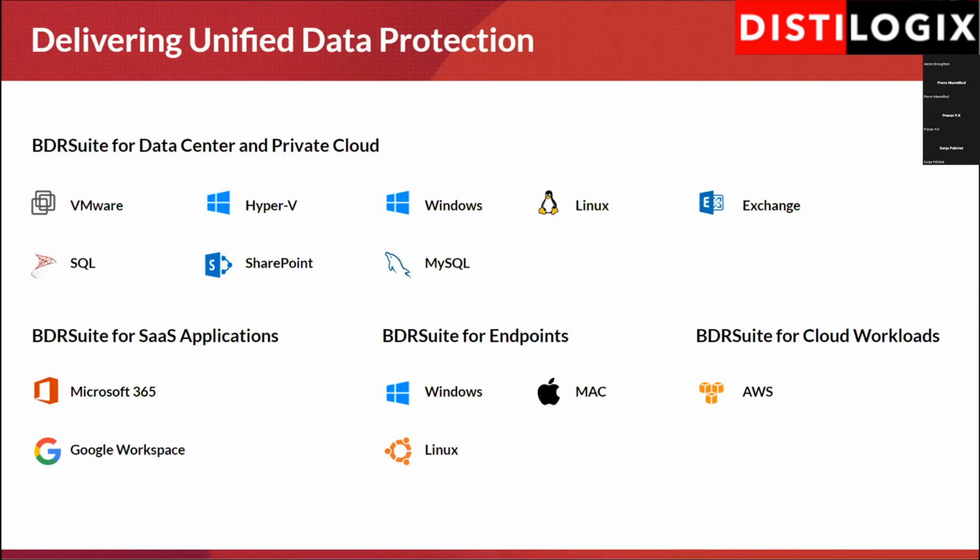If any of your users' mail has been corrupted, you can restore the mail from the backup that you have configured. Or if a user, before leaving the organization, has deleted some of his mails, you can restore those mails either to the same user account or to a different user account. That is what we have for SaaS applications. Apart from this, we have Google Workspace, which is more or less similar to what we provide for Microsoft 365. And we have endpoints.